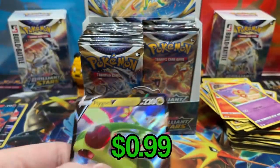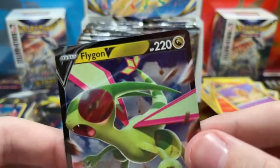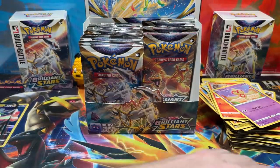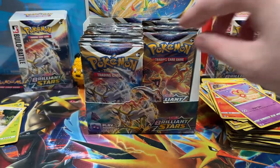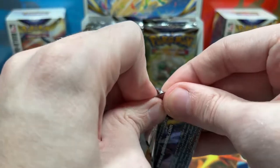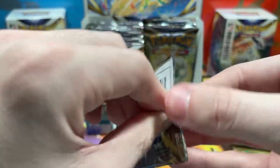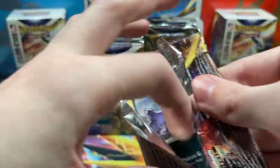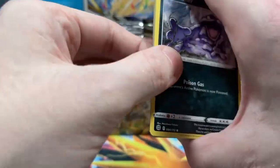Flygon, I'll take it. We already have one for the binder. First Brilliant Stars opening, actually pulled one, but we'll put them in the stack for pulls. I'm not gonna sleeve them, I have one sleeved already, and Flygon V is pretty cool, but not sleeve worthy as a second pulled Flygon would do, you know?